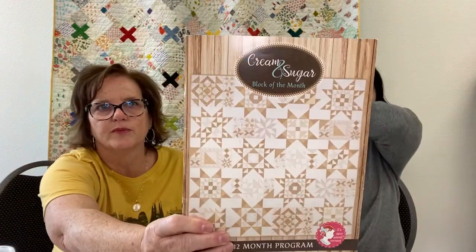Okay. So the next thing I worked on was a block of the month that's currently going on that I'm doing, and it's called Cream and Sugar. It's this book by It's So Emma, and I have changed it to Strawberries and Cream because mine has a lot of pink and red. So I have done some blocks ahead. These are some of these little setting blocks. So this is May and June I have done.